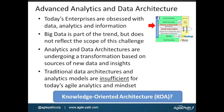leveraging new sources of data to create insights, to generate knowledge, to learn things about your enterprise and your business model that you weren't able to know before because you didn't have access to data that you've already been collecting, or you didn't have a way to exploit that data. So in many respects, traditional data architectures that we've been using for the last 15 years and traditional structured analytic models are completely insufficient for today's agile analytics and marketplace and mindset.